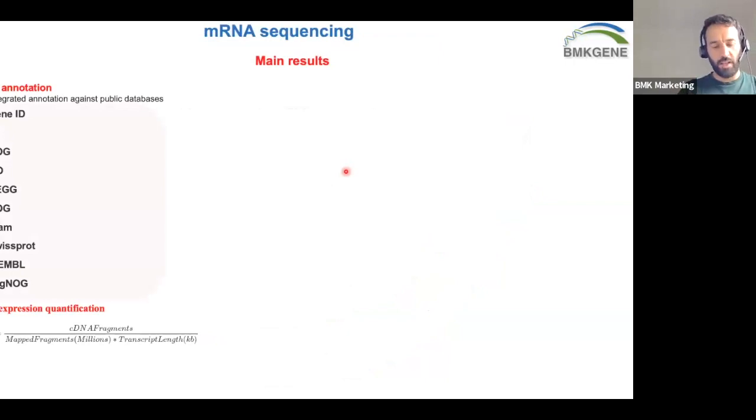then we can use different databases for the gene annotation to identify your transcript or the gene that is up or down regulated, for example. So we're using several public databases in BMKGENE, like gene ID, COG, GO, KEGG. These platforms will allow us to do gene annotation.